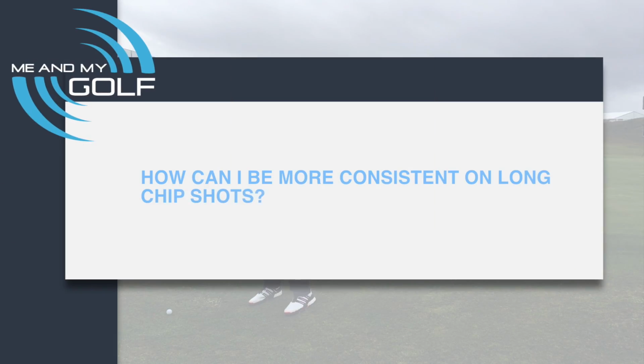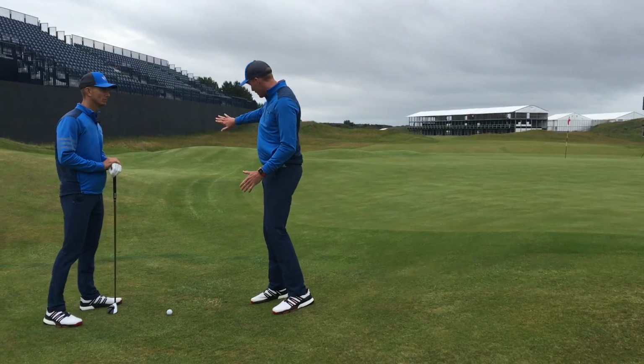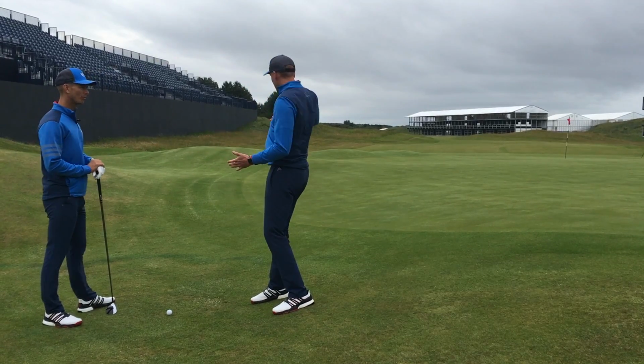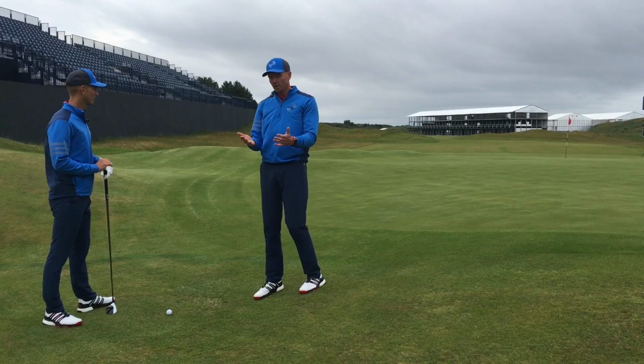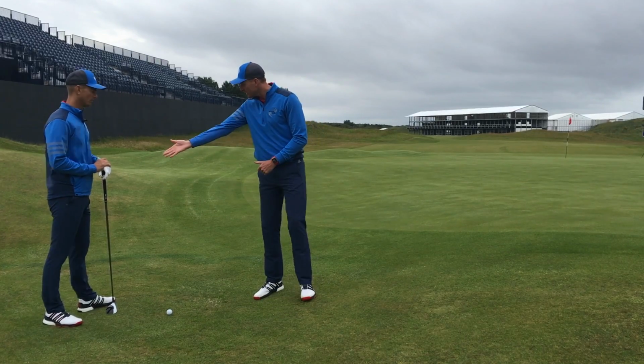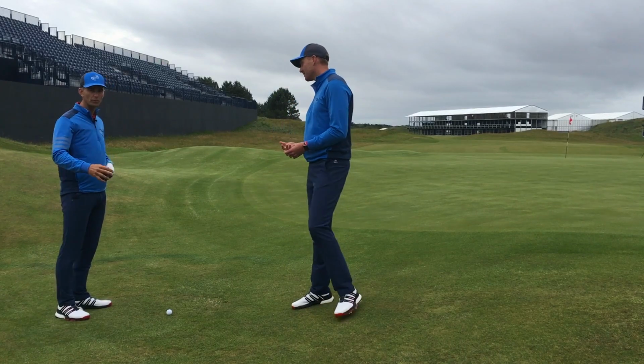So we've been asked a lot of questions about chipping, long chip shots. How can I be more consistent? Now at Birkdale, you can have a lot of these sort of swales down into these collection areas, and you can have a long chip shot like you've got here. You've got about 100 feet worth of chip shot here. A lot of people get the sand wedge out straight away. You're going to play different, aren't you? I am, yeah, and not many people would really even think about this, playing it with a 3-wood or even a hybrid.